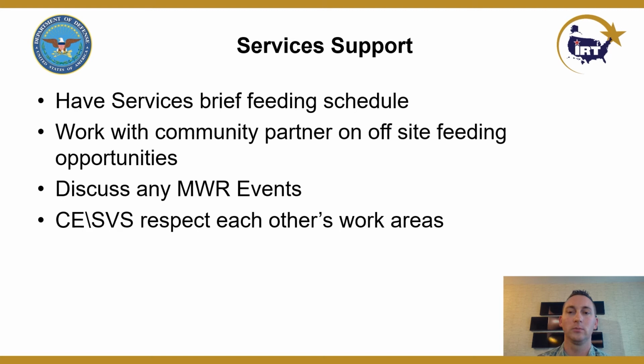Services support. Have services brief the feeding schedule. Work with the community partner for the off-site feeding opportunities. Discuss any MWR events. It is very important for the services side for their training to conduct these events. Also, it's very important to convey the message for the civil engineering and the services respective work areas. We don't need the civil engineers inside the kitchen cooking, and we don't need the services out on our work site dictating how the project is being run. Next slide.